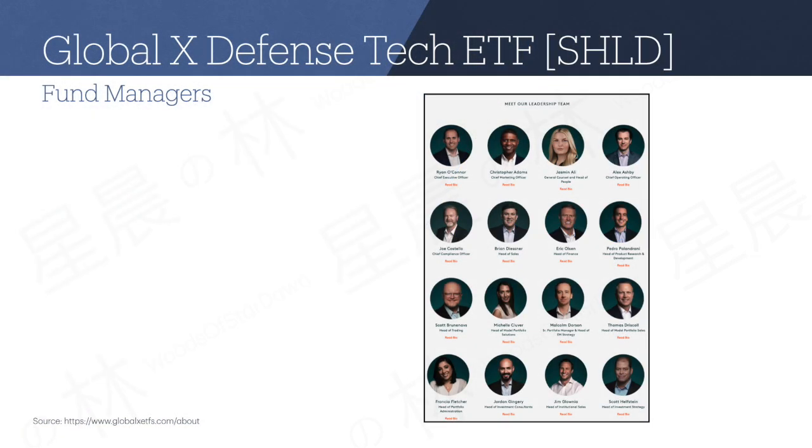Global X doesn't provide manager information at fund level for its ETFs. There is a general company leadership team list in the website, but I will not try to pinpoint any specific persons responsible, as there is no fund-specific information available.